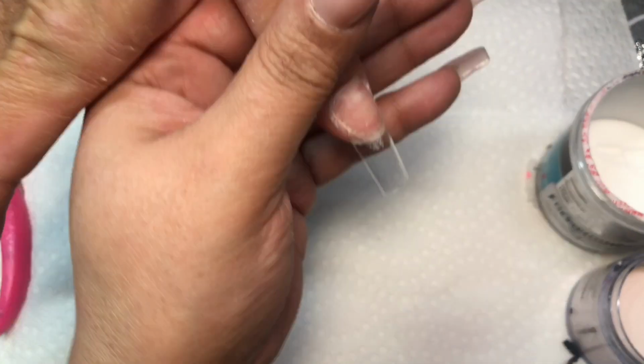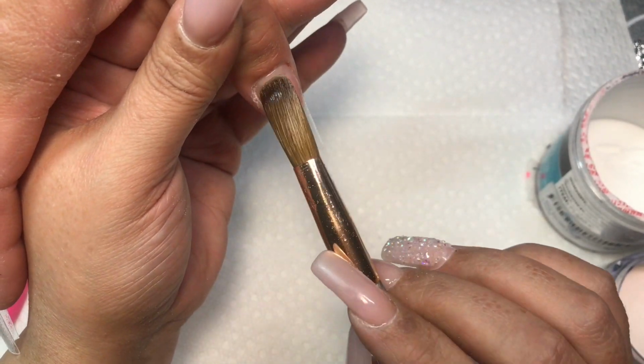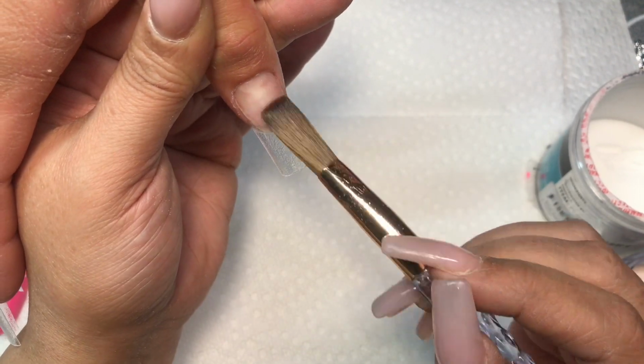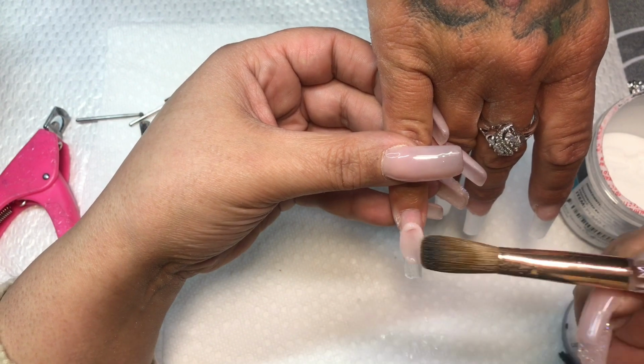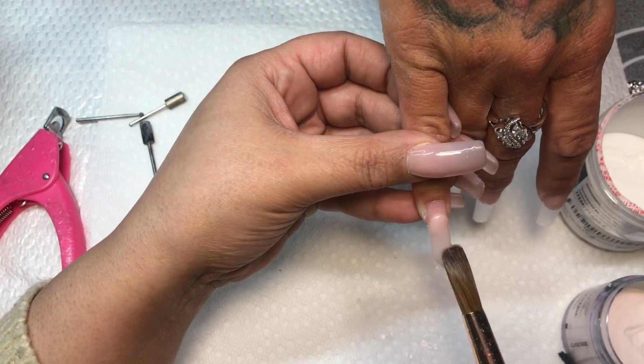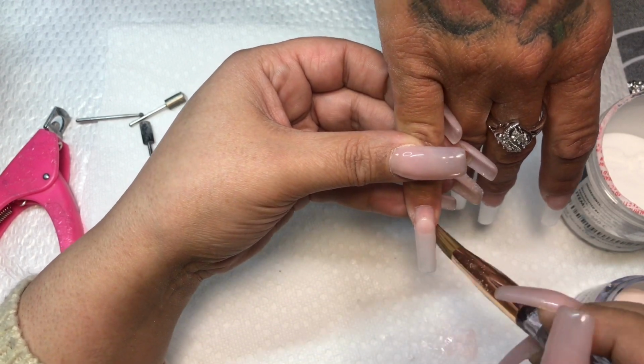And also, I meant to tell you guys, when it was time for me to start e-filing her nails, she asked me if I can thin her nails out a little bit more. And mind you, her nails were not thick like that at all. She was referring to her apex, you guys. She said, well, no, that little spot right there, can you make them real thin?